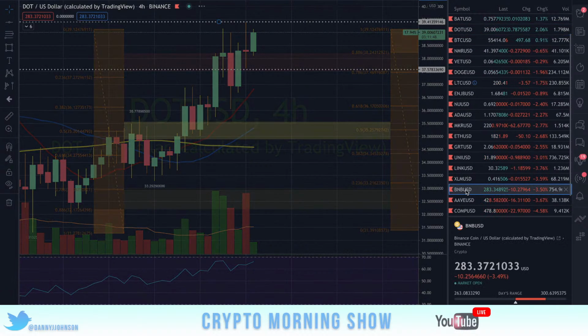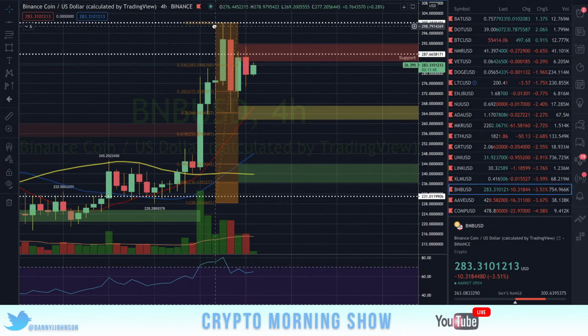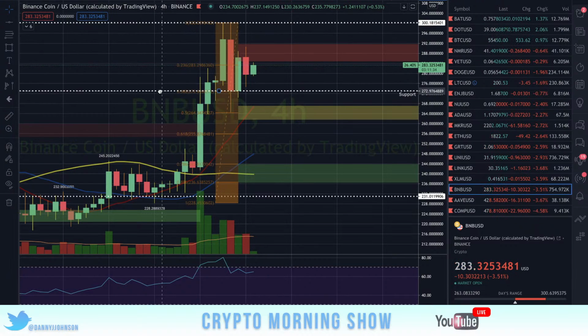Binance Coin, still in the red. Did some consolidating as it reached up here at the $300 psychological US and resisted there, fell back. So let's get the support level down to 272.69. Well, we can do a little bit better than that. There we go. 273.05 support.